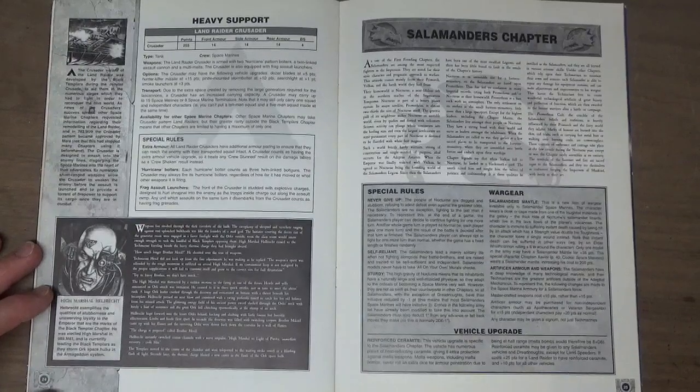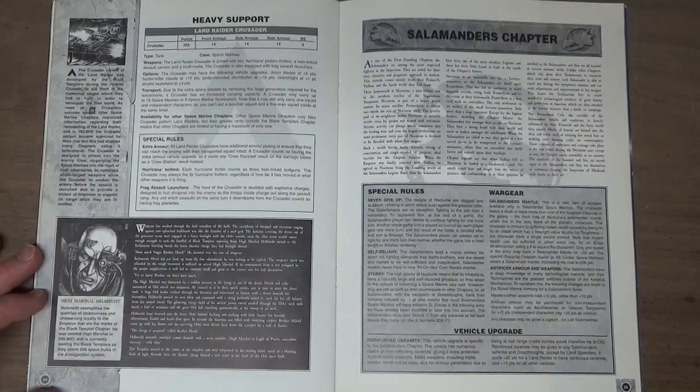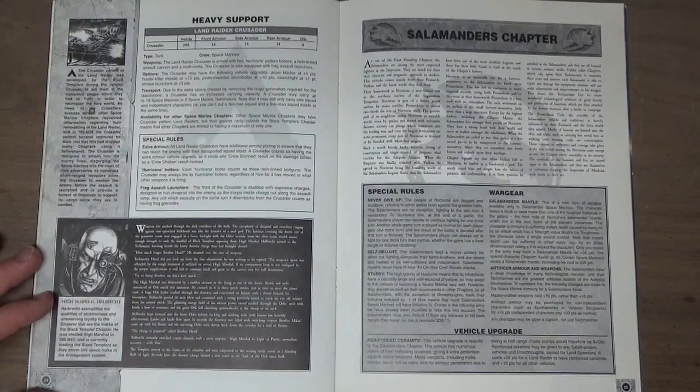Because up until this point, we only had what people refer to as the Godhammer pattern. I don't know where that name came from, but the standard Land Raider, the Las Cannon and Heavy Bolter Land Raider. This one had the Hurricane Bolters instead of the Las Cannon sponsons. It allowed an Assault Cannon instead of the Heavy Bolter, and then a Pintle Multi-Melta, I believe.